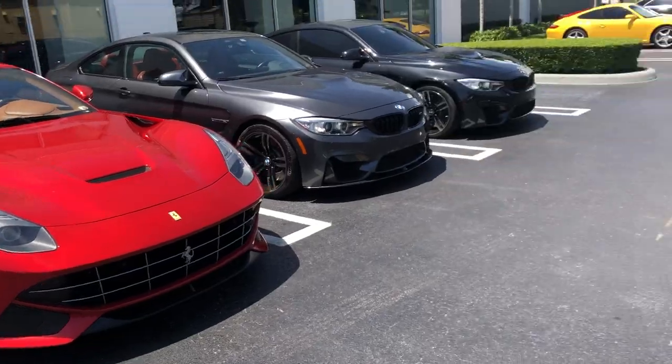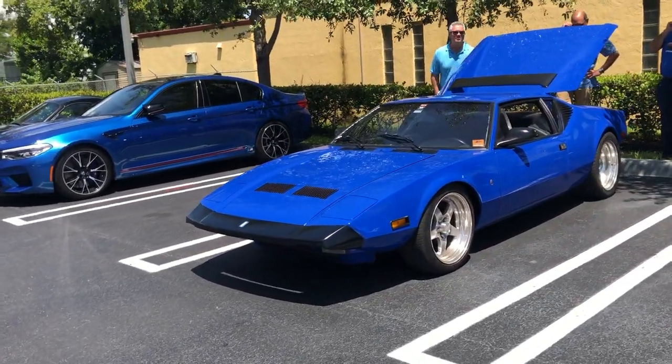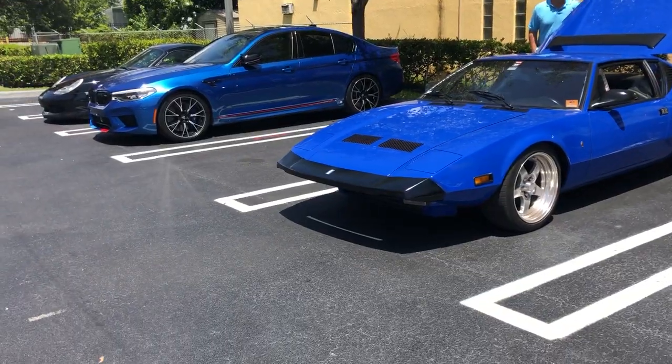Look at this, guys. This is a Lamborghini right here, guys. This is old. This is nice.